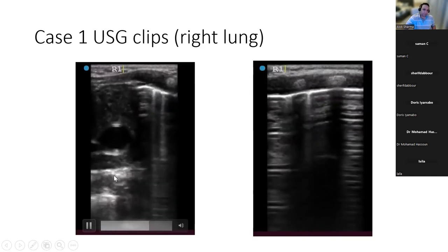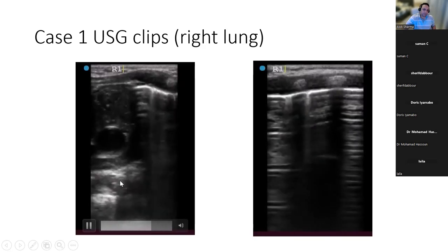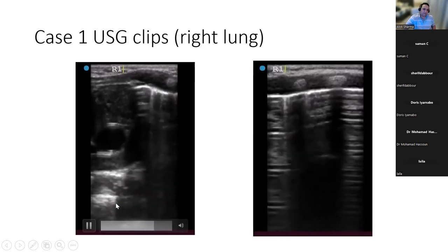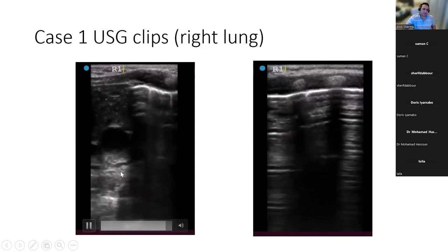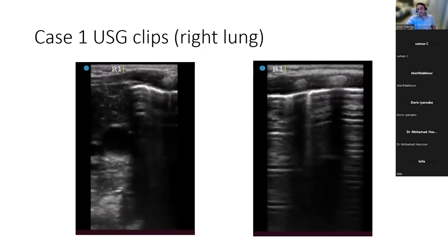I was a little confused. This looked to me like a consolidation with some shred shine over here. Where? But this part over here. To be honest with you, I would be wary of interpreting that because I can't see a bat sign.